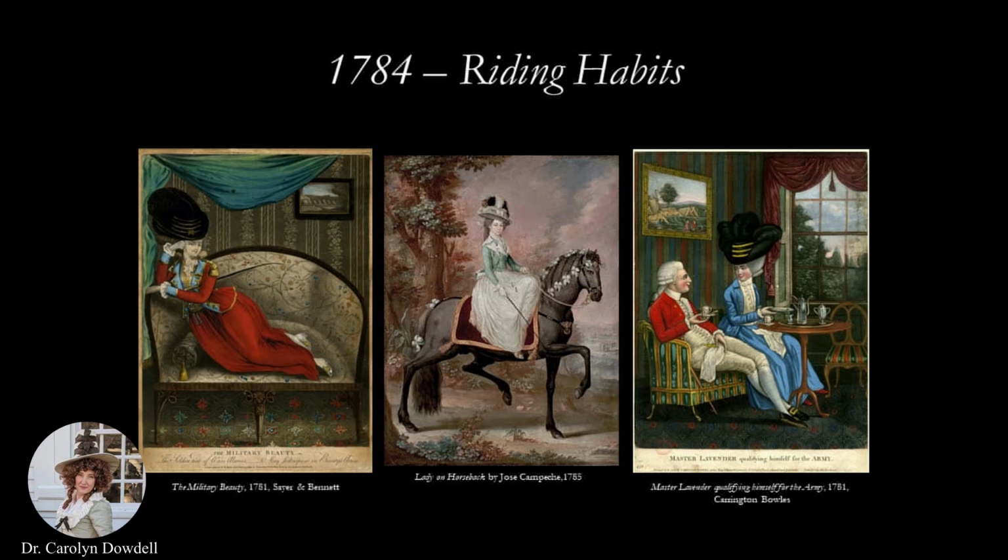Riding habit styles are largely still similar to those of 1775, but now they're being worn with the giant hats and hair of the 1780s. They could also now come in a style similar to the Pierrot jacket, which we kind of see in the central image.